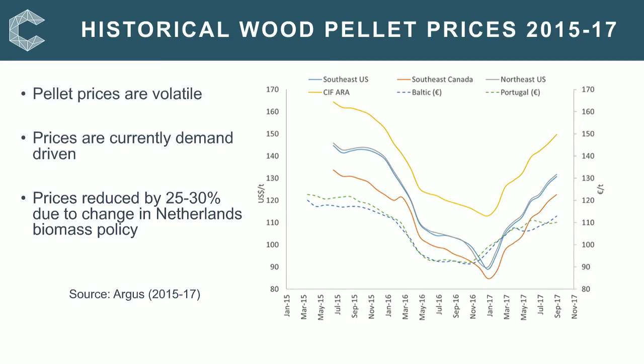They actually stopped financially supporting biomass for use in their power stations, and also made some changes to the sustainability criteria as well. So even though the Netherlands was only a small player in the global market, I think they were importing around 300,000 tonnes a year before the policy change. When the policy changed, that dropped to virtually zero, and that caused a crash in the global pellet price. So it was a reduction of about 25 to 30% of the pellet price, just because a small consuming nation changed their policy towards biomass.